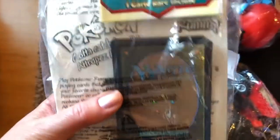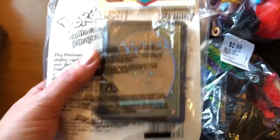So there we go, there's the side. I guess it comes in a little case, some kind of cards in there. It's hard to see. And then there was actually a package. It looks like an unopened package of magic cards. So we can definitely sell those as well.